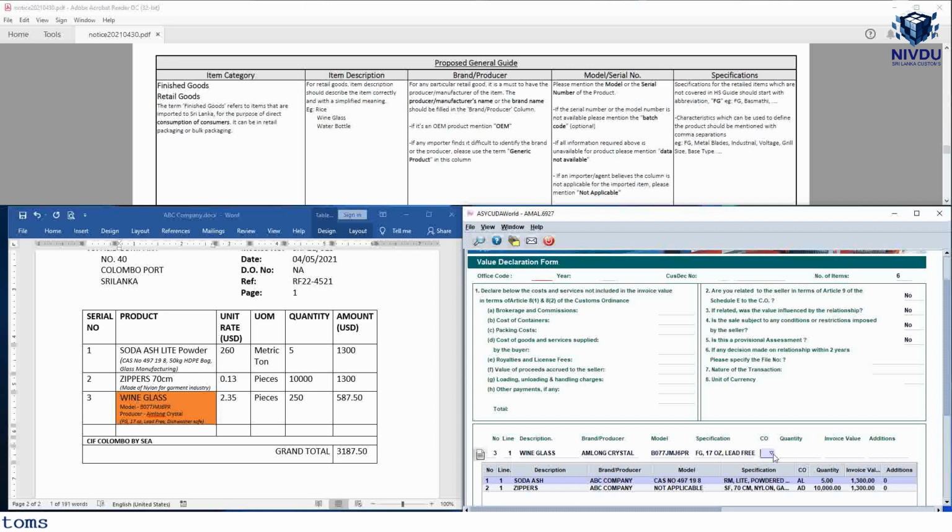The next fields should be filled as we demonstrated earlier. I will put country of origin here. Then quantity I will put 250. Then we have declared value. That is 587.50. Then the additions we don't find anything so we will put it as 0. Then add the item here.